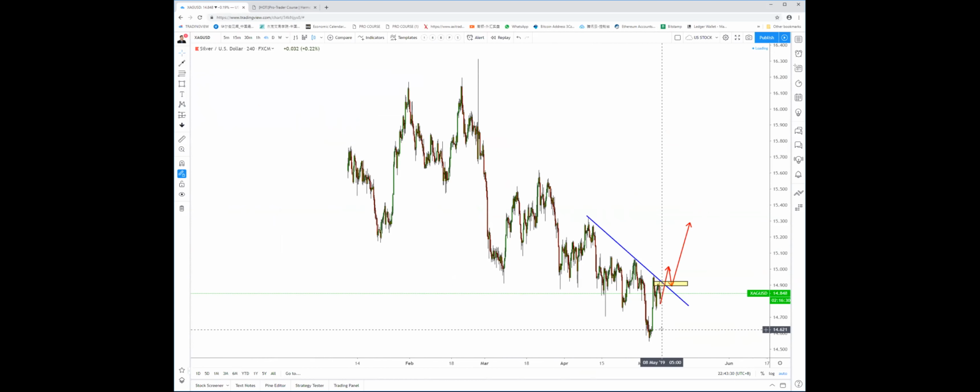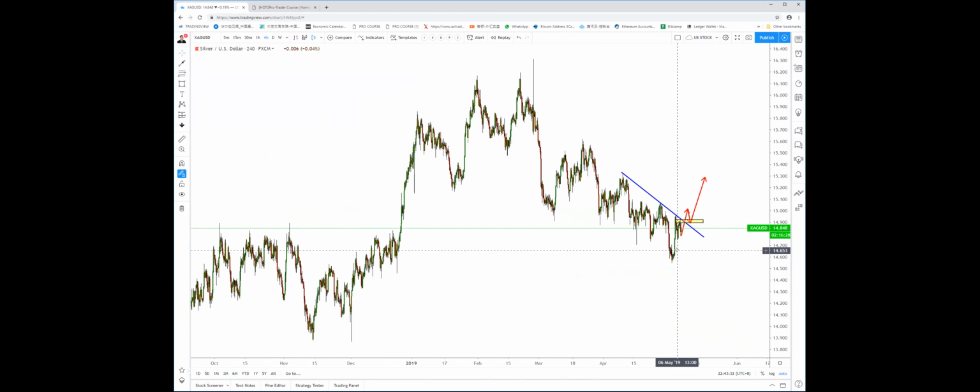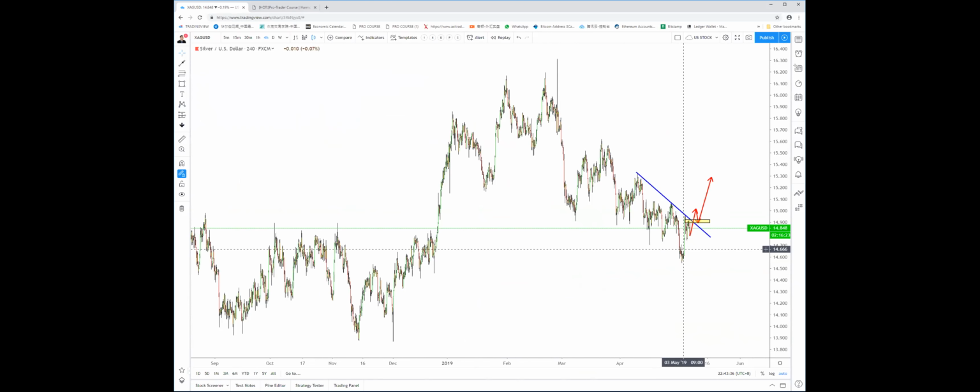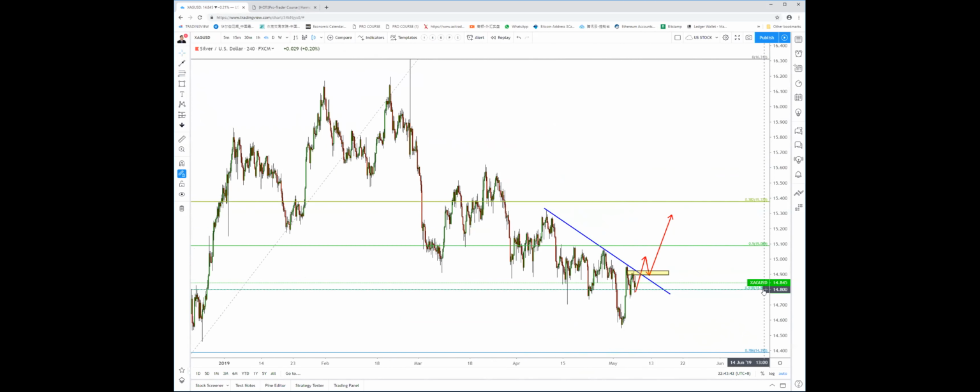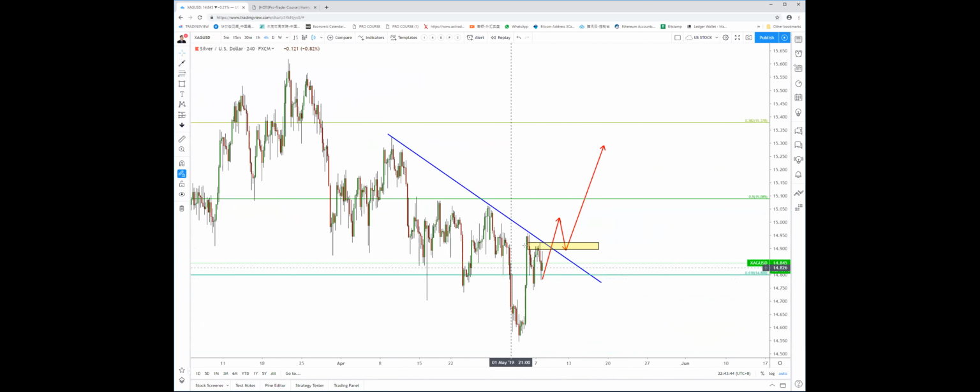14.60 is very strong support. You can see here, it's really strong. And in a big wave, you can see silver has already pulled back to the 618 level. It's also 14.80, right? So just find the breakout and pullback trade for the silver.